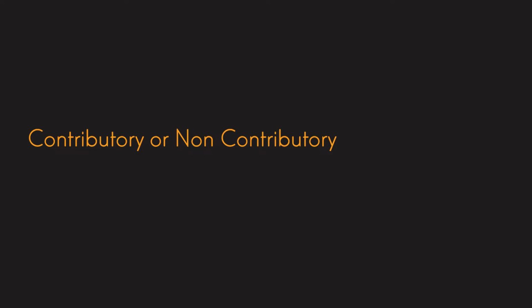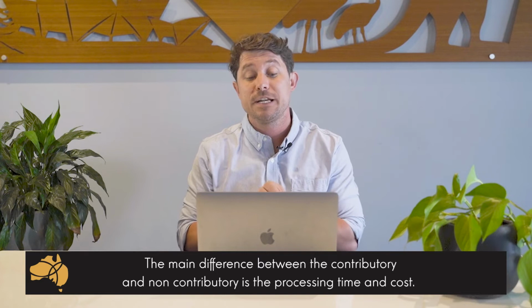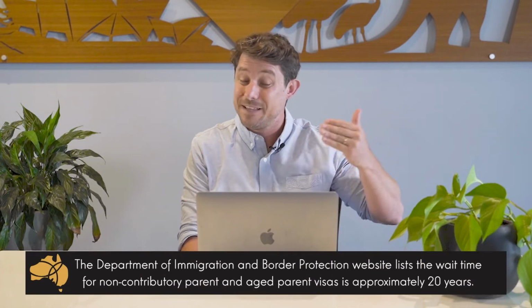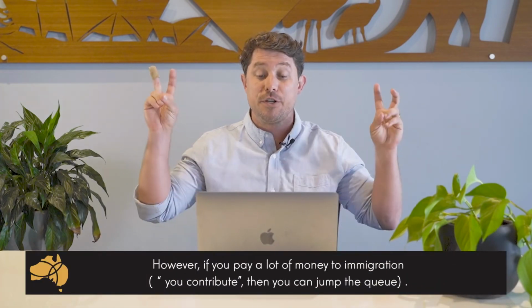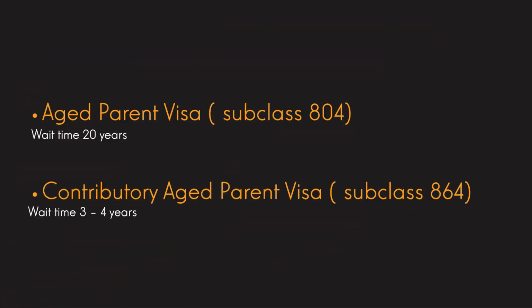All right, so the other big difference is the contributory or non-contributory, okay? So it's broken into parent or aged parent, and then contributory or non-contributory. All right, so the main difference between the contributory and the non-contributory is the processing time and the cost. Just to give you an example, for a non-contributory parent visa, because there is not a big quota, so there's not many visas handed out, the wait time is about 20 years. However, if you pay a lot of money to immigration, so you contribute, then you get to jump the queue. So contributory parent visas are generally processed in around 3 to 4 years time. So it is still a wait, but it is a lot quicker.